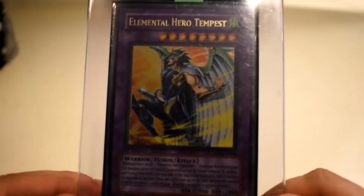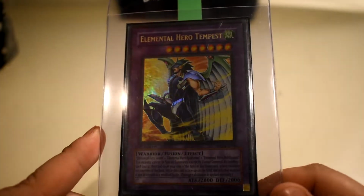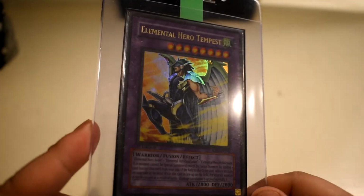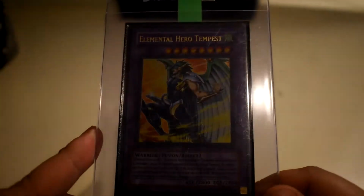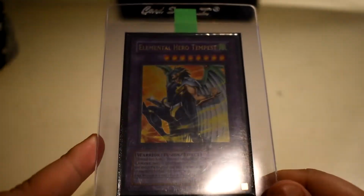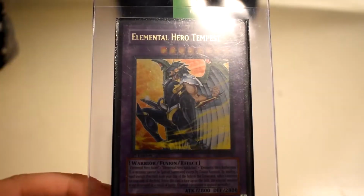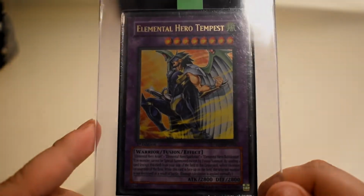So starting the video, this is my first edition Elemental Hero Tempest Ultra Rare from Elemental Energy. The reason this card is getting sent in is because it's from my childhood. It's the only card that's in a gradable condition. It'll get like a 5 or a 6 for sure because the back is just messed up. But again, sentimental reasons, thought it'd be cool to get it slapped up.